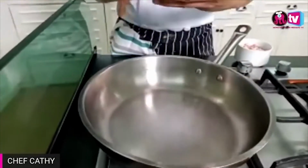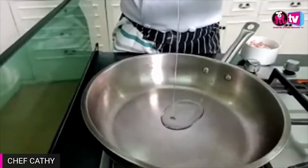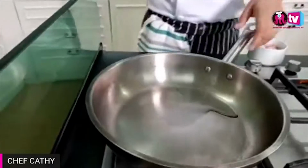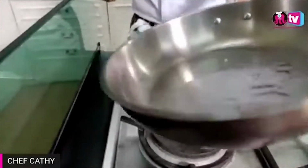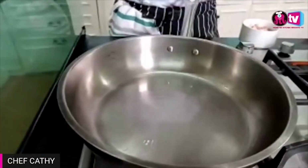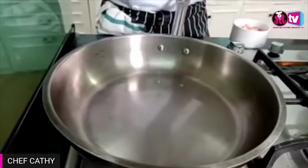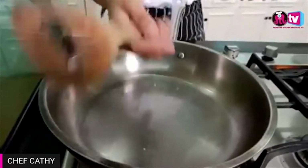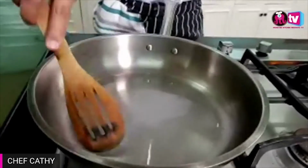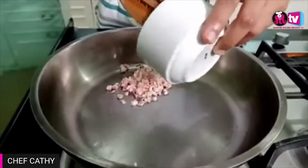Okay, now we're gonna start heating our oil. So if you notice, I didn't put a lot of oil because if it's hot enough and you have the right equipment, you just need a little oil and it will be enough. So your food will not stick anymore. Okay, then we add our bacon.